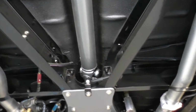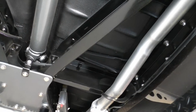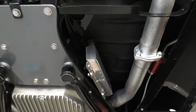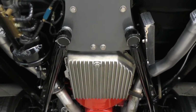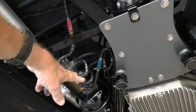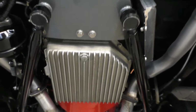Chassis looks like it's been powder coated, the factory style frame. Lines are all run nicely down the sides here. Has Chassis Engineering split wishbones in the front. Trans cooler up on the side there. 350 Turbo 350 automatic transmission. Power disc brakes in the front, drum in the rear. I like the way they wrap the lines here. Again, pretty much pro assembled.